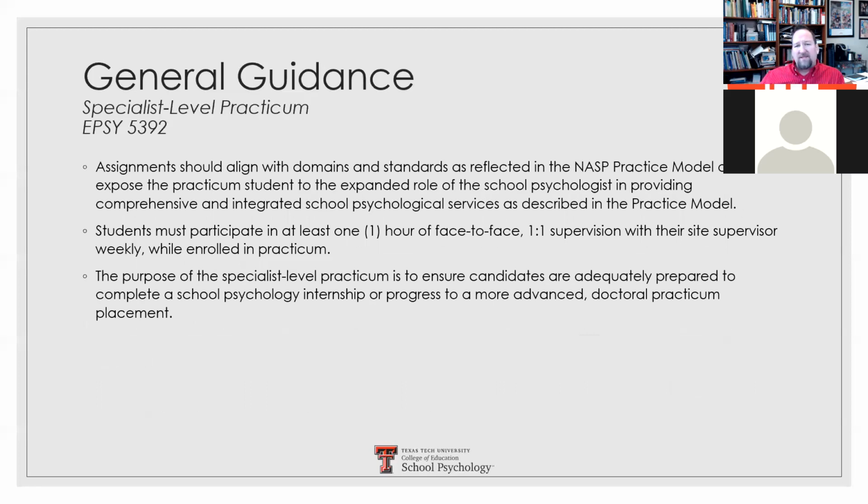A couple of other points just for general guidance. The assignments that supervisors make should align with the domains and the standards as reflected in the NASP practice model. They should expose the practicum student to the expanded role of the school psychologist in providing comprehensive and integrated school psychological services as described in the practice model. What that really means is we shouldn't necessarily be utilizing our practicum students solely as special education evaluators. And so we should really be looking at a wide range of activities and practices that encompass the role of a school psychologist according to the NASP practice model.